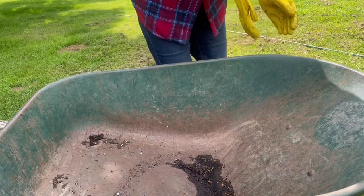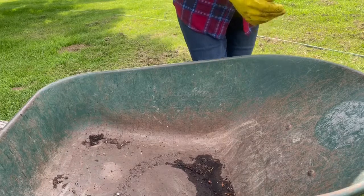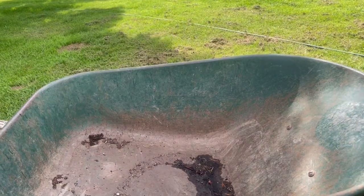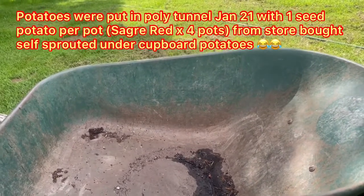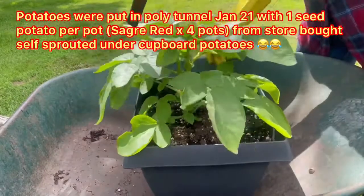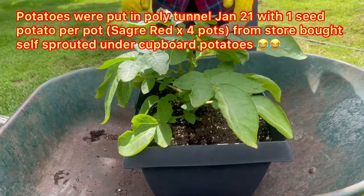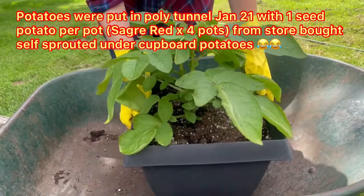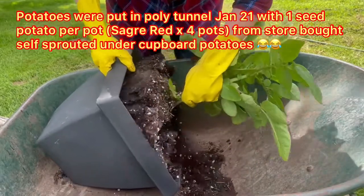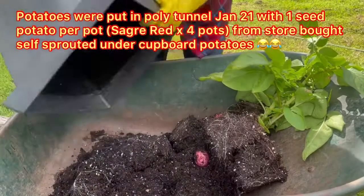Good afternoon. We are going to, just because I want to see what they're doing, dump a bucket of potatoes. Now these ones are house potatoes, meaning that they were in the house, started getting shoots on them. So we thought, oh, what the hell. It was January, I think it was January 21st. I'll check and see. But they're starting to go a bit manky on the top of the leaves, so I'm going to empty them out.